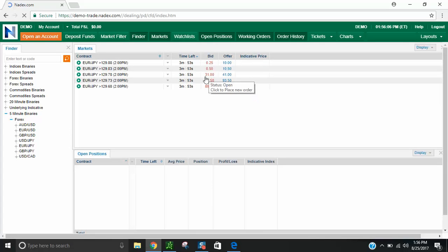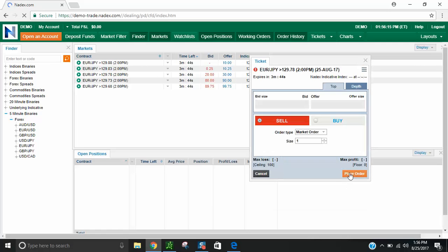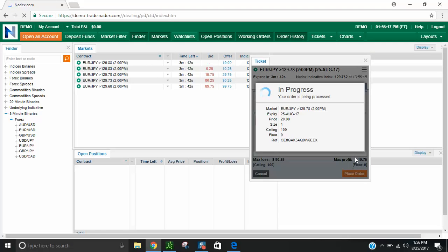Okay, so if I took this trade, it would be a $23 profit. You know what? I'm gonna go ahead and take it just to see. Okay, it's a $20 profit at this point.